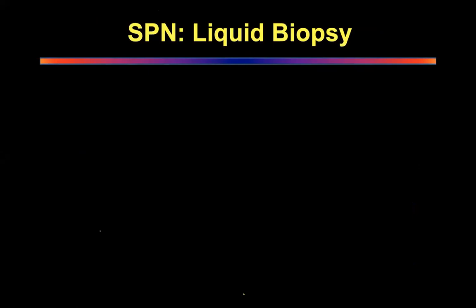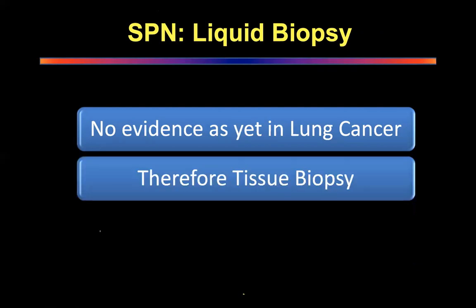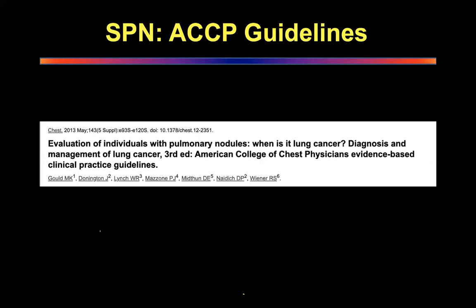Liquid biopsy is another tool that they're looking at the moment, but there is no clear evidence as yet in lung cancer. We still don't have that marker in the blood which will tell you whether the lung cancer risk is high or not. Hence, you need tissue biopsy. Liquid biopsy really is not a good tool and doesn't give you an idea whether you're dealing with malignancy or not. So that's why tissue biopsy is the way, not liquid biopsy. Okay? All right. So far, so good.